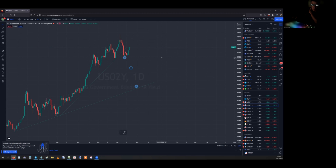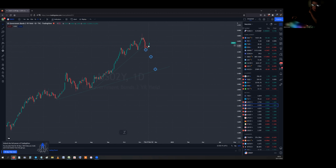The 2 year is the most important, along with the 10. The 10 is the most important, but the 2 year is the one people don't tend to look at. That, a bit like the 1 year, is moving back up pretty quickly. This is something I did expect. I don't know, 1, 2, 3 days away from testing its high. This high is maybe not something to look into too much, but about the 4.75 range, that could be done in 1 or 2 days.